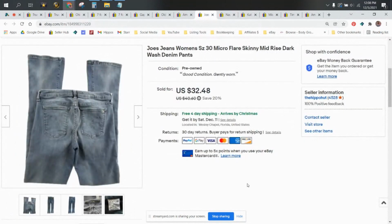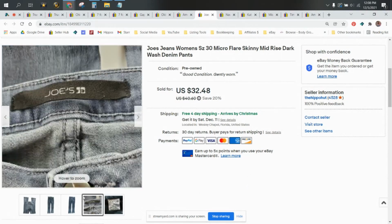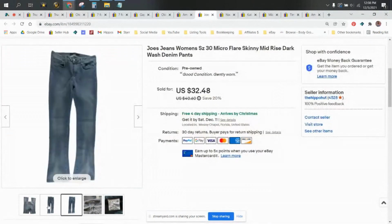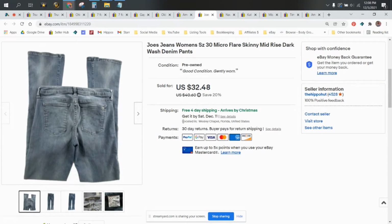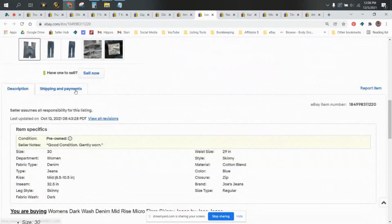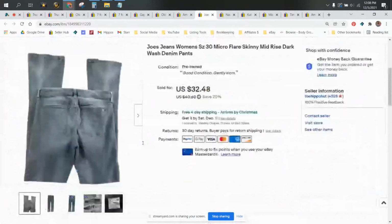Next up, we have Joe's Jeans. This is still a good brand to look for. I find these a lot in thread-up boxes as well. I seem to get these in thread-up boxes more than I find them in the wild. But Joe's Jeans is a good brand to keep your eyes out for. I usually start mine around $35 to $40, and they'll go lower depending on our sales, or if they've been sitting around, I'll lower the price a little. These are the micro flare skinny jeans. These sold for $32.48, and I believe they shipped in a padded flat. Yes, they did.